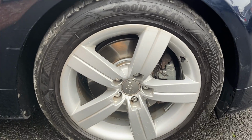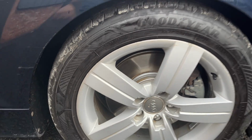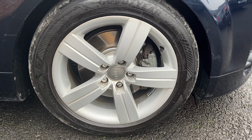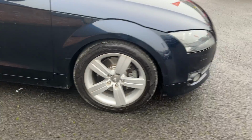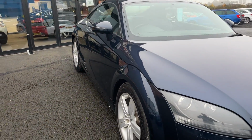Moving along now, so the offside front, very, very light superficial mark here that will be flatted and polished and touched up again. And the offside front alloy, good condition alloy, very light marks, so will be refurbished. And the offside front tyre is a Goodyear again, so we've got a full set of alloys to be refurbished and a full set of Goodyear's high-end tyre on approximately 6 or 7mm of tread.